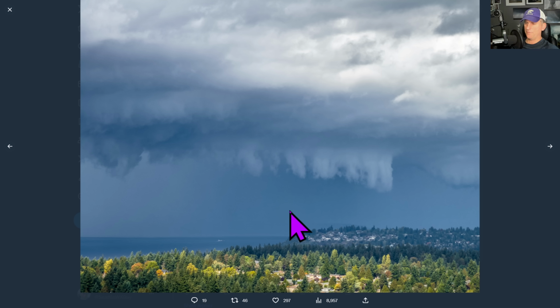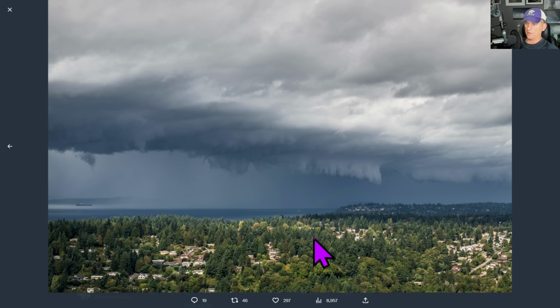But yeah, interesting stuff out there today. I'm glad I was able to capture some of this stuff. Always fun to watch thunderstorms roll through here. If you've been paying attention to weather Twitter across the Pacific Northwest today, you're seeing a lot of these cloud formations rolling in and the heavy rain, lots of lightning and thunder as well. So that may continue on through this evening.